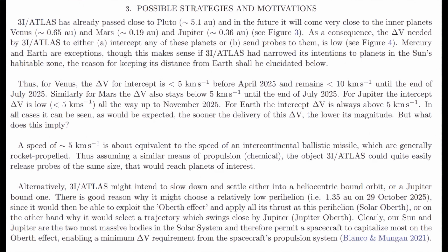Now, thus for Venus, the delta V to intercept at 5 kilometers per second, again the speed of intercontinental ballistic missiles, before April 25th remains at 10 kilometers per second until the end of July. In other words, it would have to come out twice as fast as what Atlas is traveling. Makes sense. Similarly, for Mars, the delta V also stays below 5 kilometers per second until the end of July 2025. That's just a few days away. For Jupiter, the intercept delta V is low, 5 kilometers per second minus 1, all the way up to November 2025. For Earth, the intercept delta velocity is always above 5 kilometers per second.